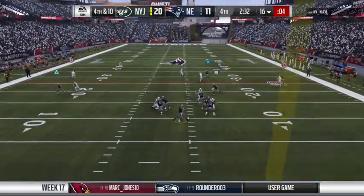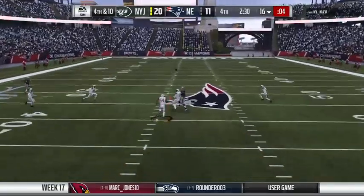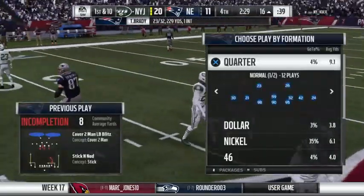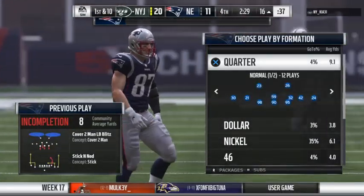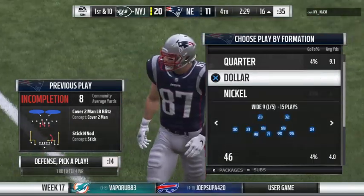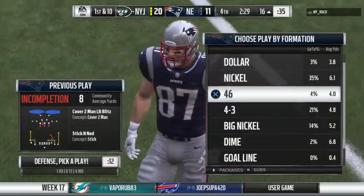As expected, they're going for it to keep the drive alive. Going to air it out deep for Gronkowski, and no, it's incomplete. The Patriots come up empty on 4th down. And boy, possession here turns over with the football already being in the red zone.